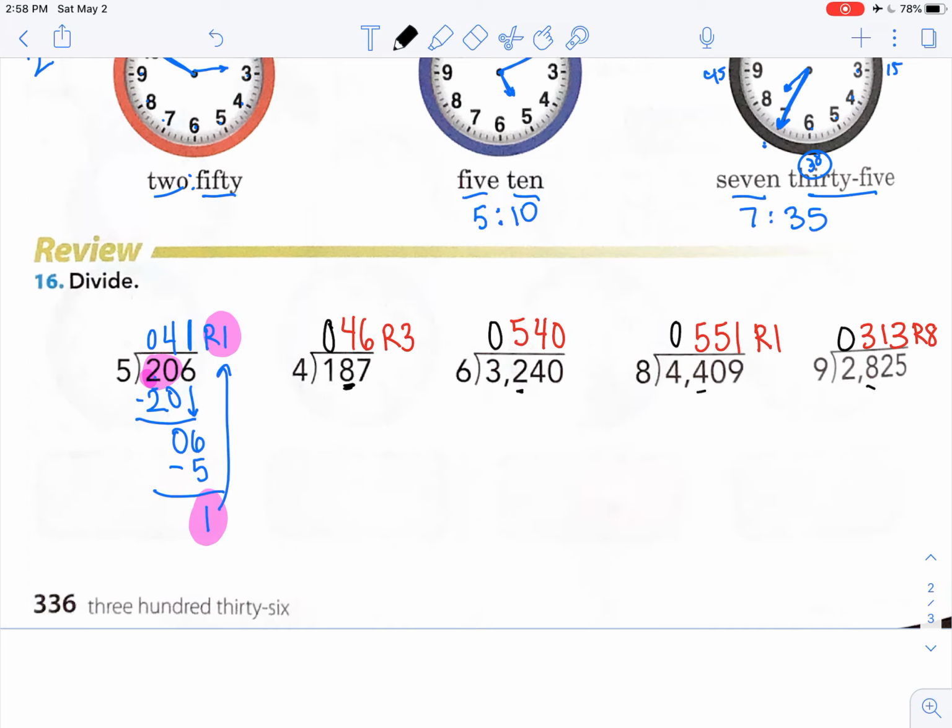If you got them all correct, I want you to go show a parent right now and celebrate. Celebrate that you have learned so much this year and you are so strong on your long division.